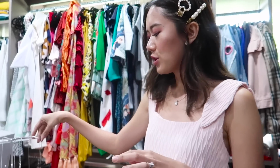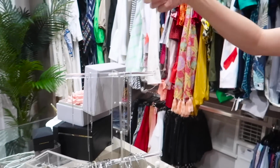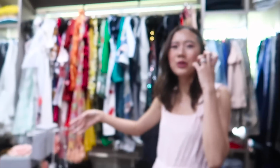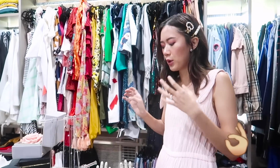And then we've got here most of my silver accessories. So these two are my favorite silver necklaces. They're by invite only. It's a Singaporean brand. And all of their pieces are hypoallergenic. You know how sometimes you feel like ang kate-kate when you wear mga fancy earrings, parang ang kate nyo sa ears mo. It's probably because it's causing an allergic reaction for you. So it's nice to invest in mga hypoallergenic pieces.